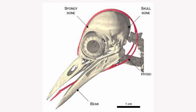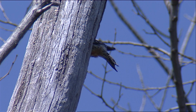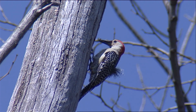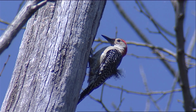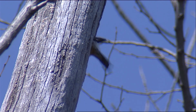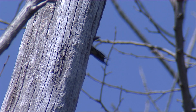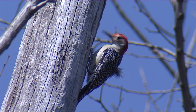Their skulls are very thick, and the other thing they need to do when they're pecking on the tree is find food. When they're pecking and pounding on the tree with their bills, they can actually hear larvae that might be in there from insects. They take their very long tongue, which can wrap around their head, stick it in the holes, and then they can get a nice tasty treat. So these trees are very important for woodpeckers because they can find food, they can communicate with other woodpeckers, and it's their home.